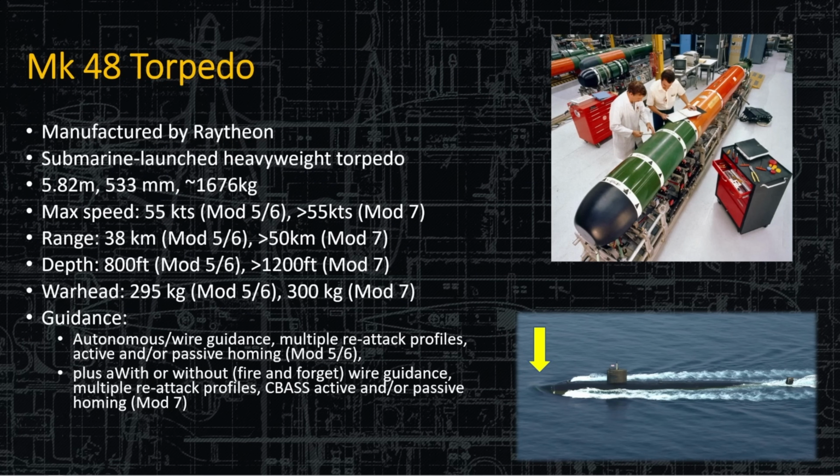All right, Mark 48 torpedo. I've already sung the praises of this, so we'll just go over some of the specs here. Look at the size of this thing. It is 5.8 meters long and weighs in the vicinity of almost 1,700 kilograms, which is really heavy. The max public speed is 55 knots. We'll just go with that. The range is 50 kilometers for the Mod 7, and the depth can go in excess of 1,200 feet.